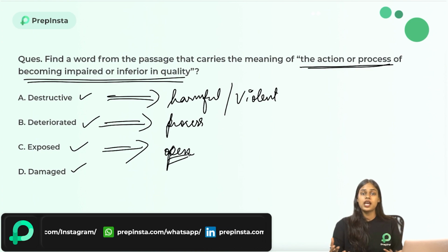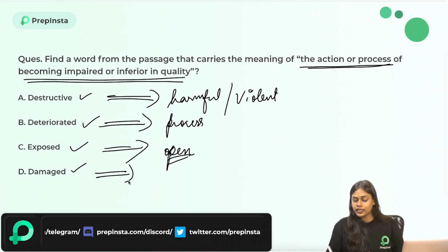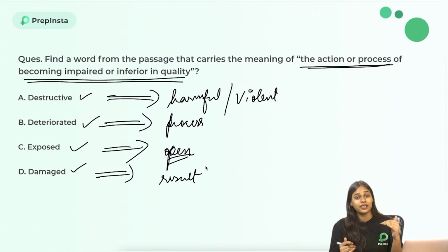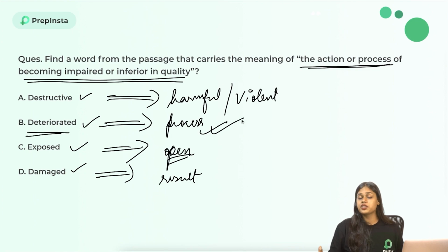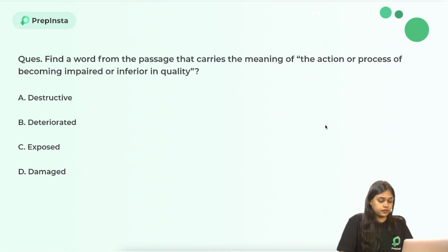So when you're exposed, that means something that is out into the open. And damaged, now damaged is the result of deterioration. When something is continuously deteriorating and reaches to the bottom level or the rock bottom, that is known as damaged. All right, so damage is the result and not the process. The process over here is deteriorated, and this becomes a correct answer, which carries the meaning of the action or process of reducing the quality. So option B over here becomes a correct answer. Let's move forward.